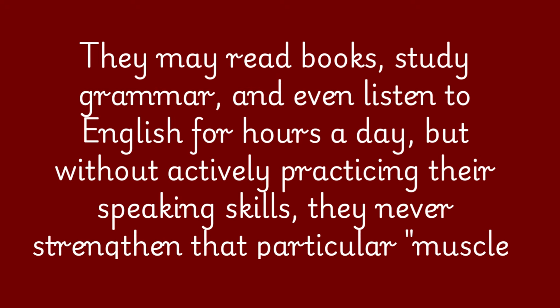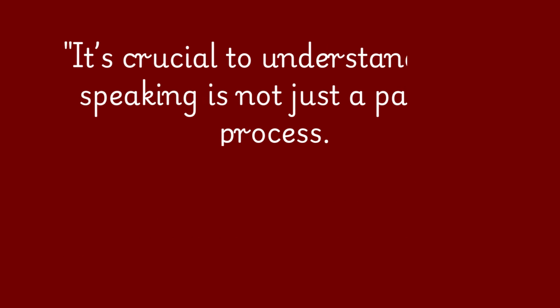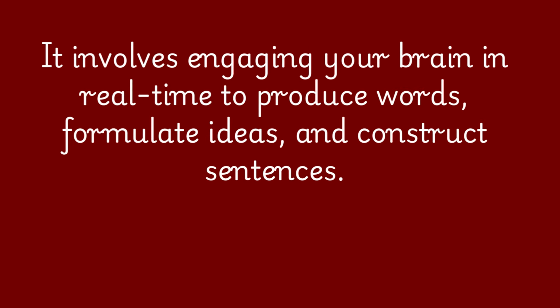They may read books, study grammar, and even listen to English for hours a day, but without actively practicing their speaking skills, they never strengthen that particular muscle. It's crucial to understand that speaking is not just a passive process. It involves engaging your brain in real time to produce words, formulate ideas, and construct sentences.